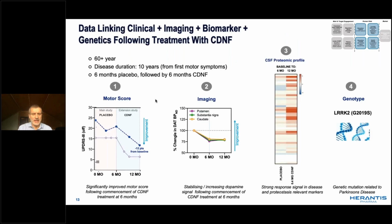So here's a patient that was in the study, and we've pulled together all the data regarding his motor score, so his movements and his ability, his mobility. That's a motor score.